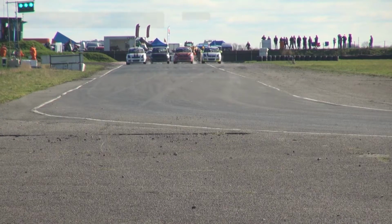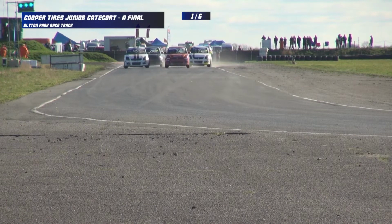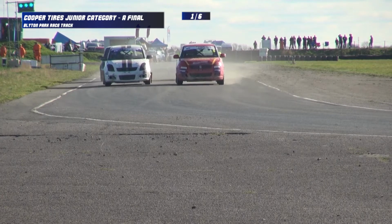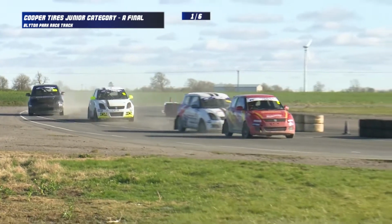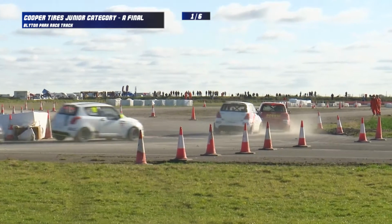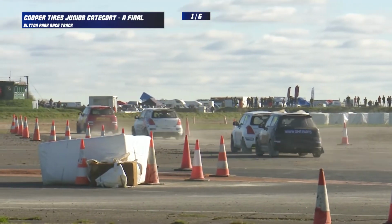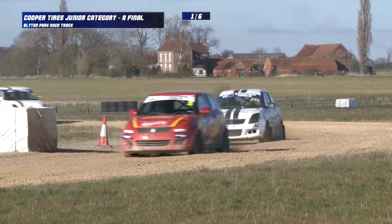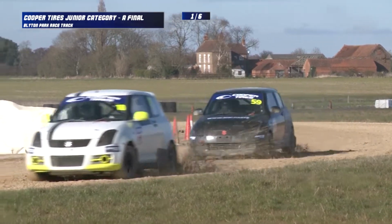The new favourite would be earlier heat winner Will Ovenden, the young man from Kent in the red Suzuki Swift. Owen Robbins having won the other 2 heats. Ovenden making a decent start to this 6-lap race, chased by newcomer Tyler McAlpine and Corey Paget in the car with the Union flag design on the side. Paget up into second place, McAlpine in third, and another newcomer, Holly Woolley, completing the quartet of remaining runners. Great shame for Owen Robbins, not the start to his title defence that he wanted.